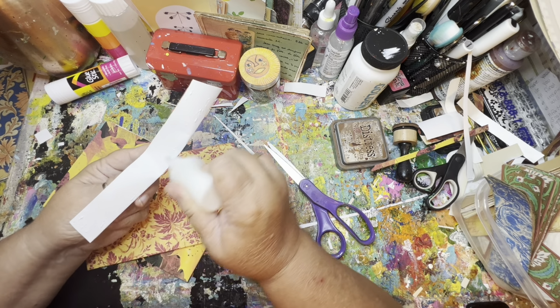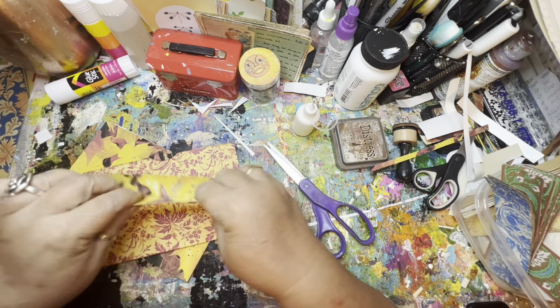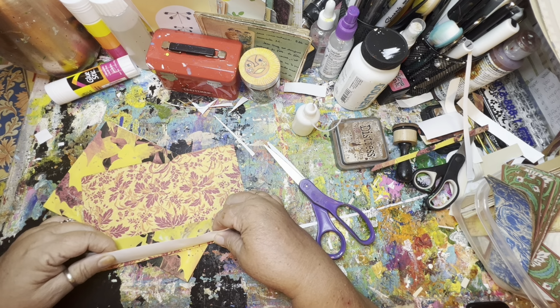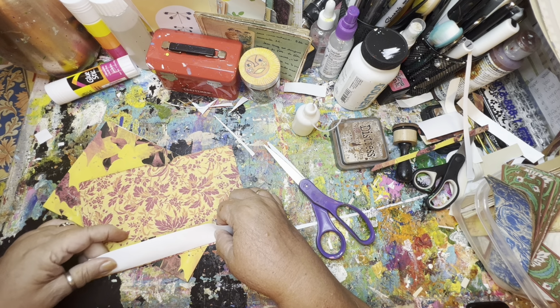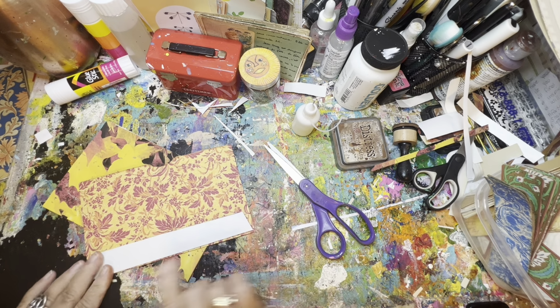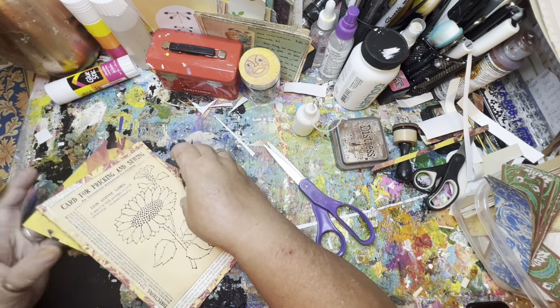If I was mass making these, I would be using glue stick. When I work on these, I don't usually use art glitter glue for large flat areas. I usually use it just for something that needs more of a precision line.